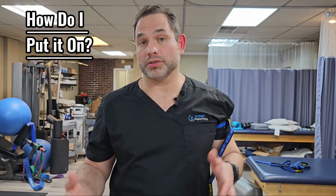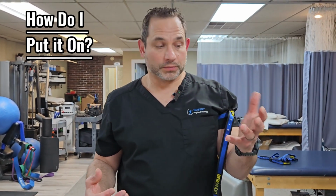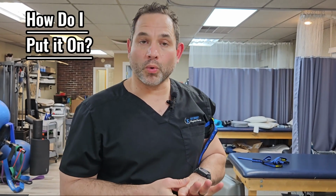If when I'm exercising I'm getting a lot of pain, and we're not talking about the burn that you get, but actual pain, it's on too tight. I shouldn't see my hand starting to get really dark red. It's all right to be slightly discolored, but it should not be getting dark because that means you're cutting off the arterial blood flow. We don't want that.